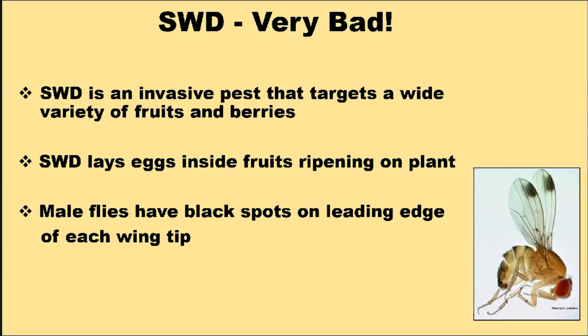How the spotted wing Drosophila is different than the fruit flies that we're used to is that she lays her eggs inside of fruits as they're ripening on your plant. She doesn't wait until your fruit is rotting before she lays her eggs inside. Your fruit doesn't even have to be ripe yet, and she will lay her egg inside. Then the egg inside will hatch out and the larva will start eating the fruit from the inside out. If you happen to catch them, the male flies are very distinct. They have this black spot on the leading edge of each wingtip that you can see from this photo.